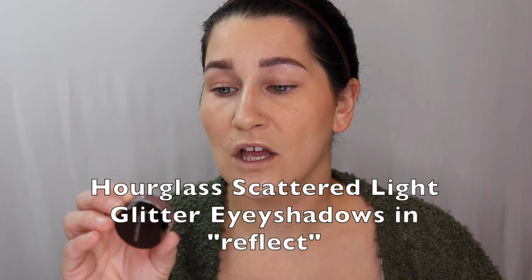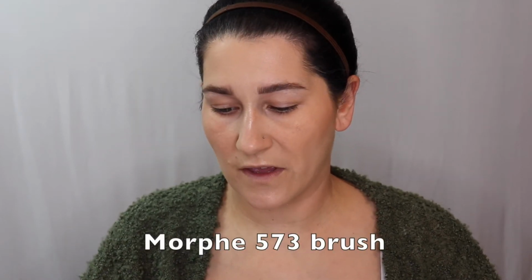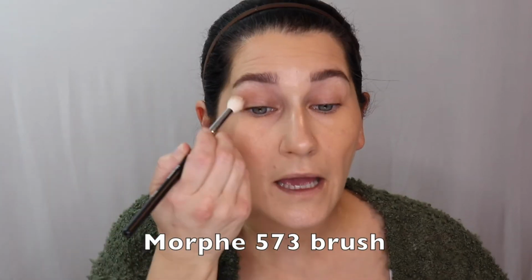Another one that's on the pricey side is the Hourglass Scattered Light Glitter Eyeshadows, and I have Reflect. So either one you could use, but let's do a little bronzer first. I'm going to take a Morphe 573 and just do a quick dusting in the crease just to give it a little definition.